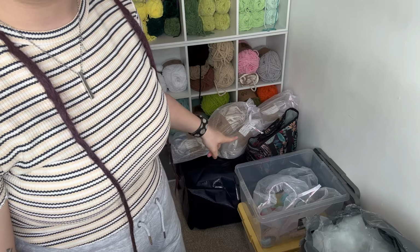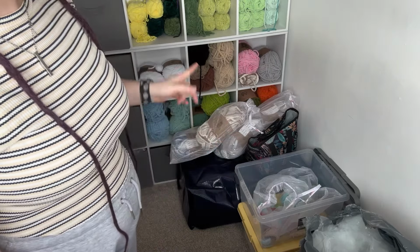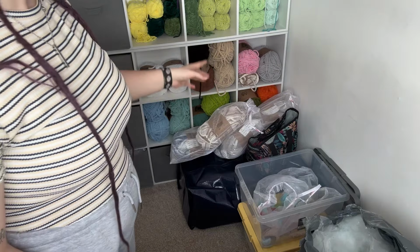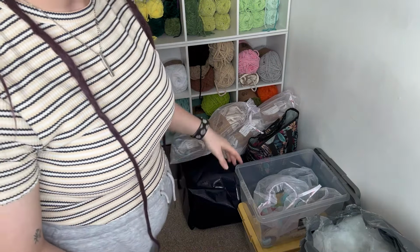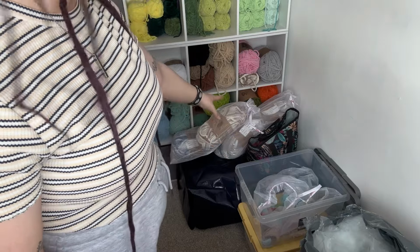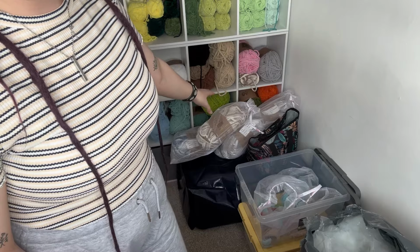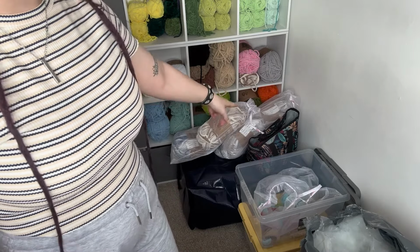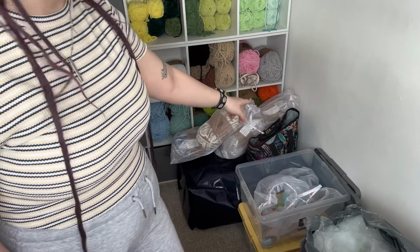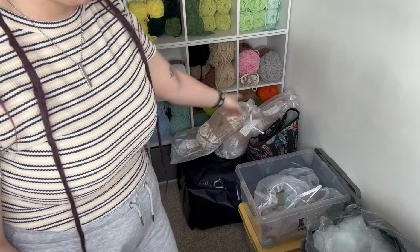This on top is yarn that I received today that I don't have room for. It will not fit in all of these cubes that I have the larger yarn in, so they're just left in the bags on there. My crochet bag that I literally always take everywhere with me, upstairs, downstairs, out in the car and things like that.